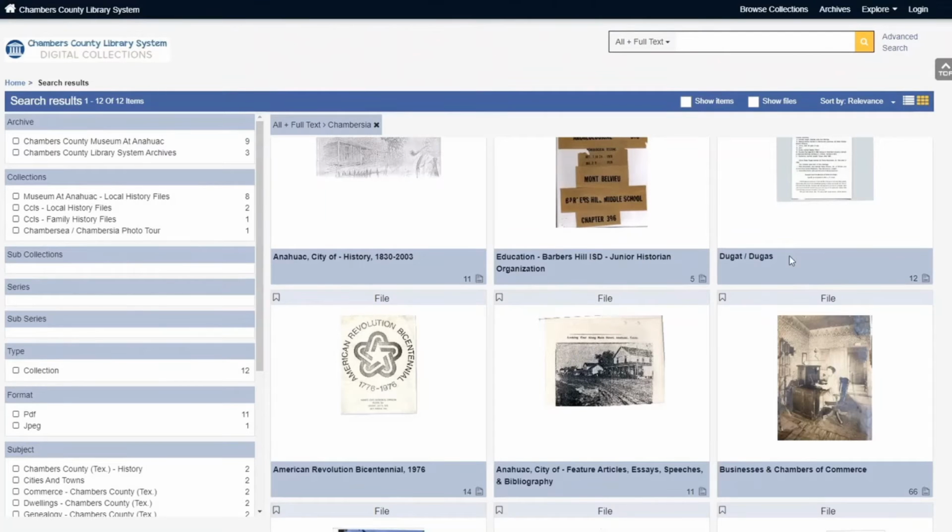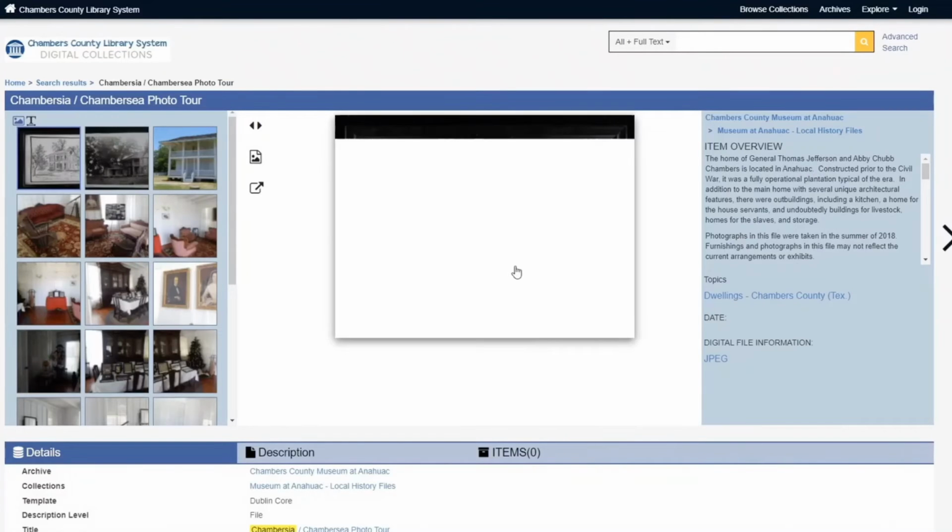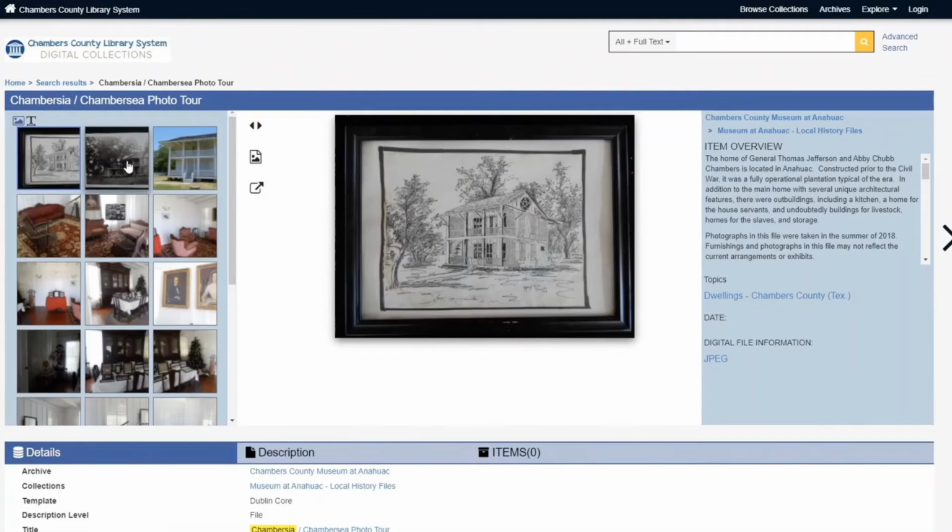In order to get more information on the home, let's backtrack and take a photo tour. Just a quick run through the photos of the interior, but you can come back to get a look later.